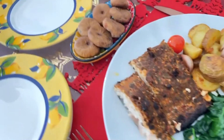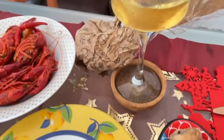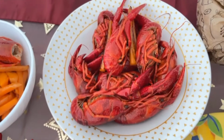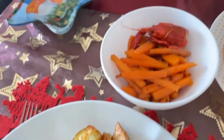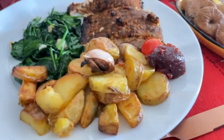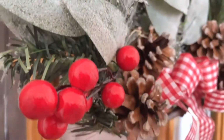It's ready, salmon. This one is fish, king fish, and wine, lobster from the river, and Thai dipping sauce. Right now I'm hungry and the smell is very good. This one is carrot. So okay, and this is a cranberry sauce. Ooh.